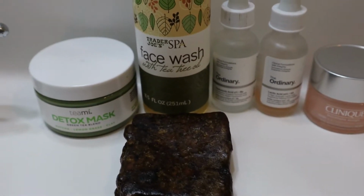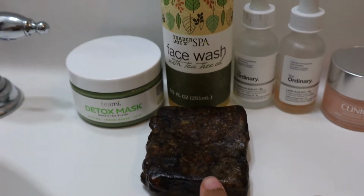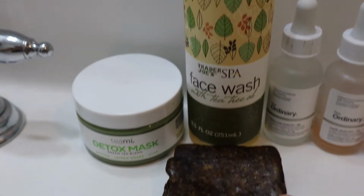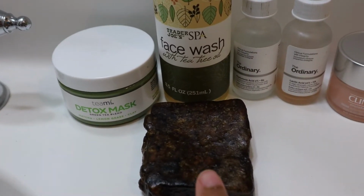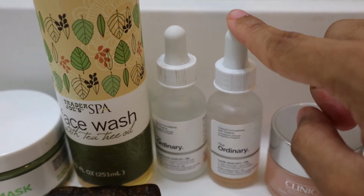These are the cleansers that I use after I use my face mask. So if I want a really deep clean, this right here is African black soap. So I use this, but I never use it more than one day in a row. So if I use it one day, then I will not use it the following day. And that being said, I also do not use African black soap and my lactic acid serum on the same day. So that is something to be aware of as well.